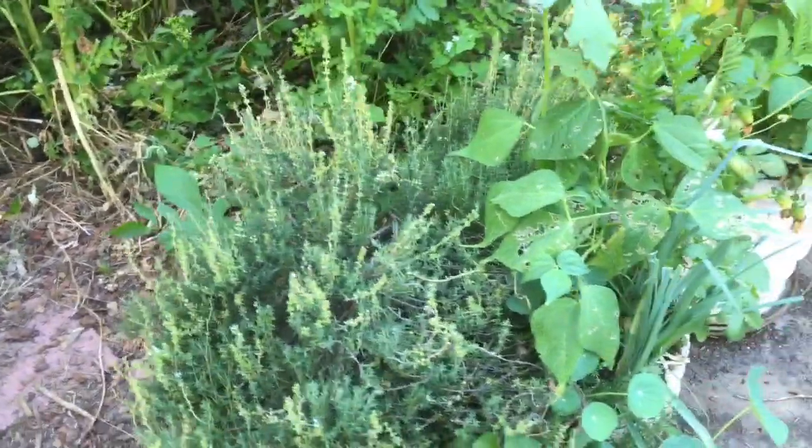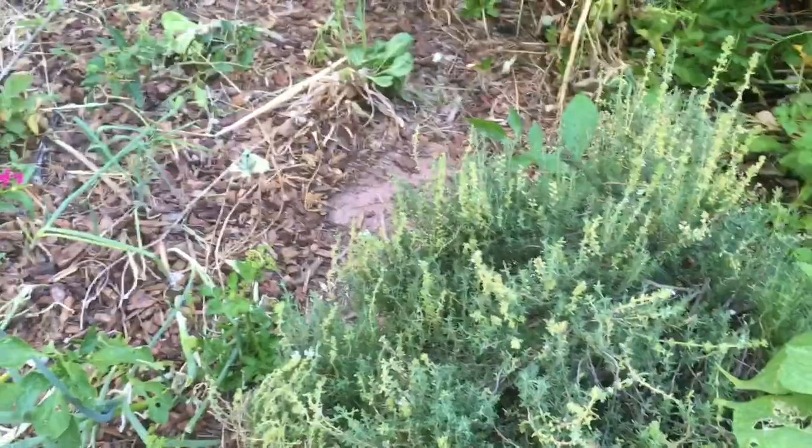That's my thyme. That's the soldier that's always in there. This is that thyme pot. But you see, it's happy. It's healthy, it's thick, it's lush, and it's green.